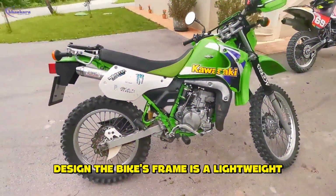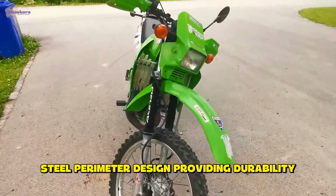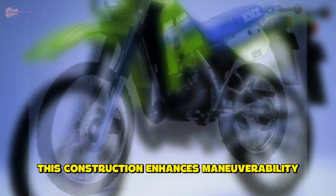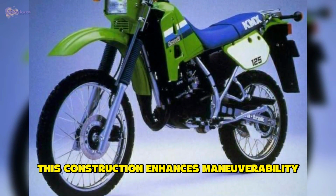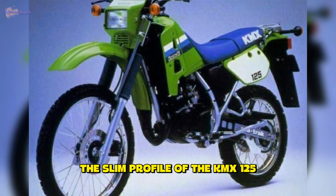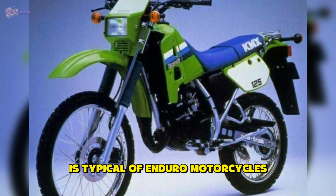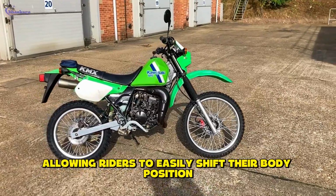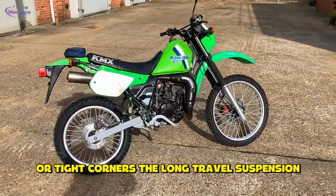Design. The bike's frame is a lightweight steel perimeter design, providing durability while keeping overall weight manageable. This construction enhances maneuverability both on trails and in urban environments. The slim profile of the KMX125 is typical of enduro motorcycles, allowing riders to easily shift their body position when tackling rough terrain or tight corners.